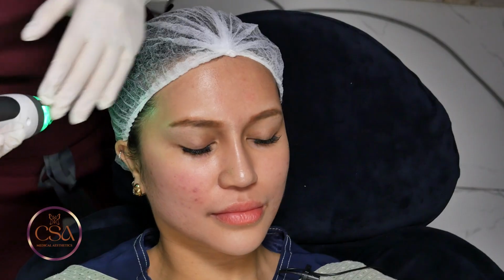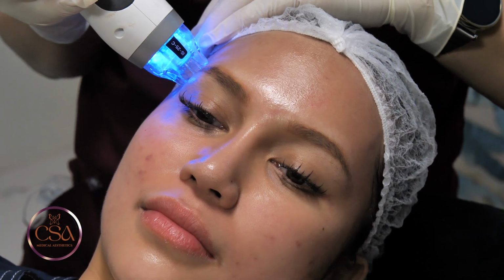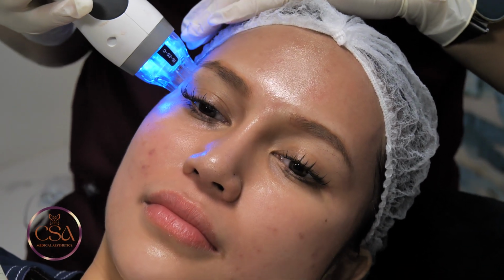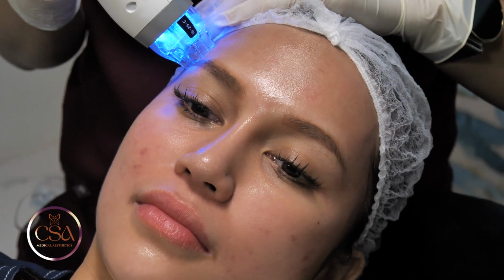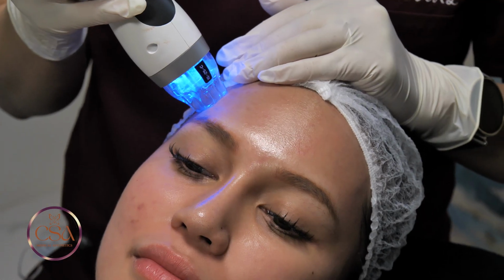So you can still do the upper part of the face. We can shift to the upper part of the face. You want to also tighten and firm the skin there. So this is a device that can be combined with your injectables. You can combine it with your filler, with your threads.